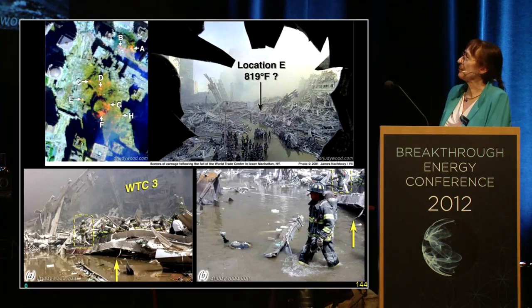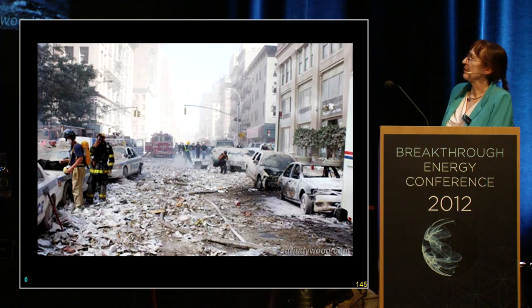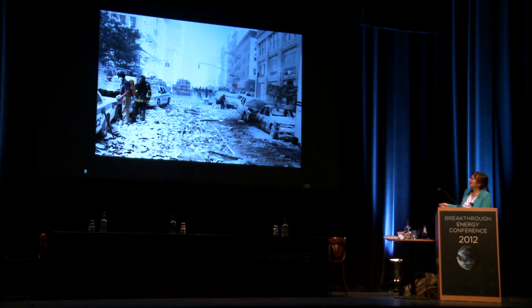It wasn't temperature. And nice bushy trees didn't melt, or didn't burn, neither did the paper in the street. But what happened to these vehicles? What happened to his engine?